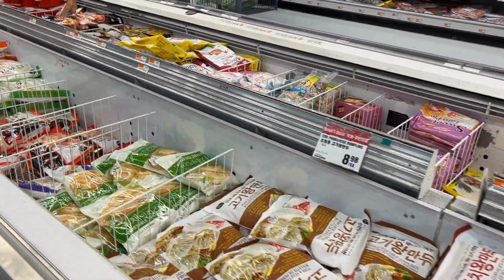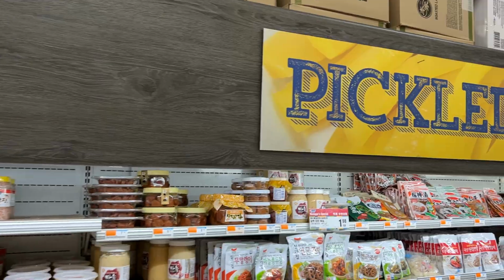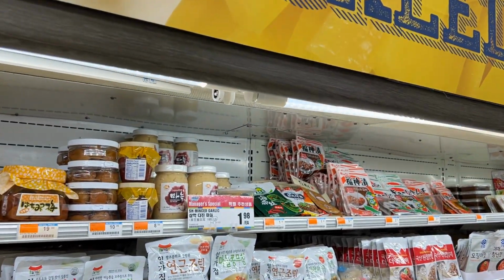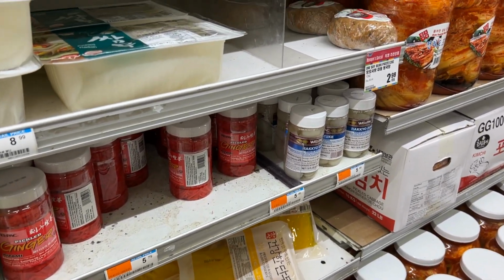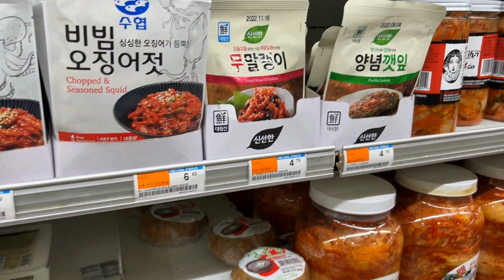And one of the most popular sections in this store, the pickled sections, the kimchi, the stocks, the things that simplify life, and things that most people don't make at home or make themselves. That wraps up our tour of the Hmart. Let's go check out one of the local Indian grocery stores in South Denver.